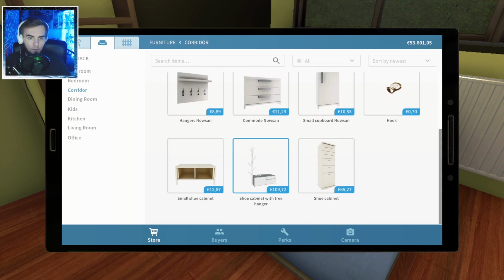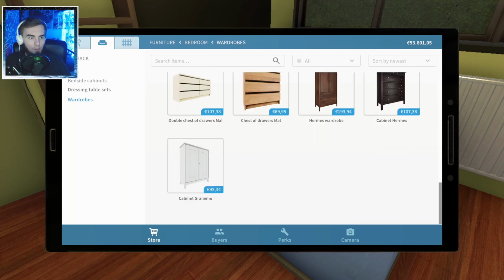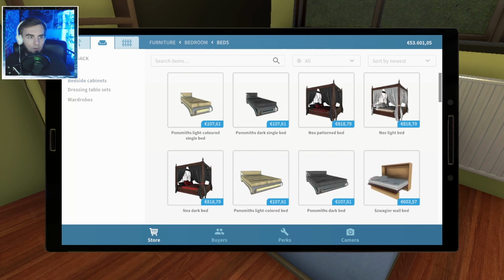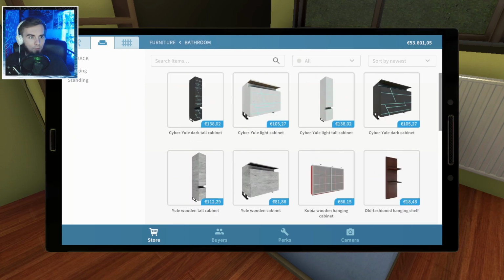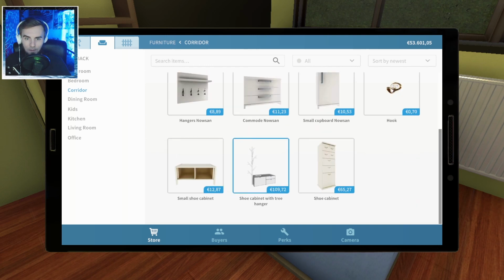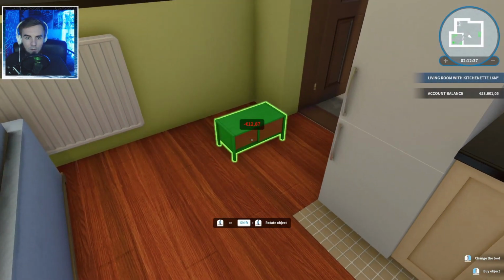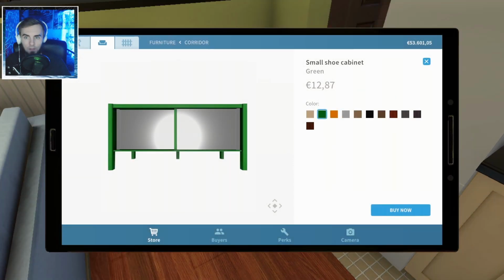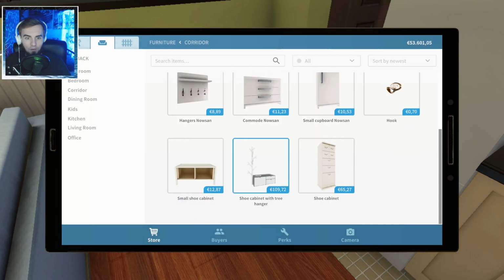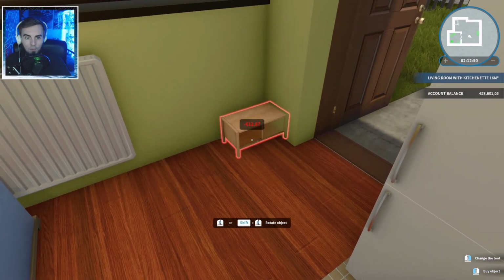Furniture, corridor, okay, bedroom, wardrobes, not really, dressing, bedside, beds, not really, bathroom, done, corridor, we can't really fit anything, unless I could get a small shoe cabinet somewhere at least. Let's go for example like that. You know what, we'll get a shoe cabinet because I hate the idea that someone would walk with shoes in the place. You take off your goddamn shoes. I don't care, this is an office, you take them off.